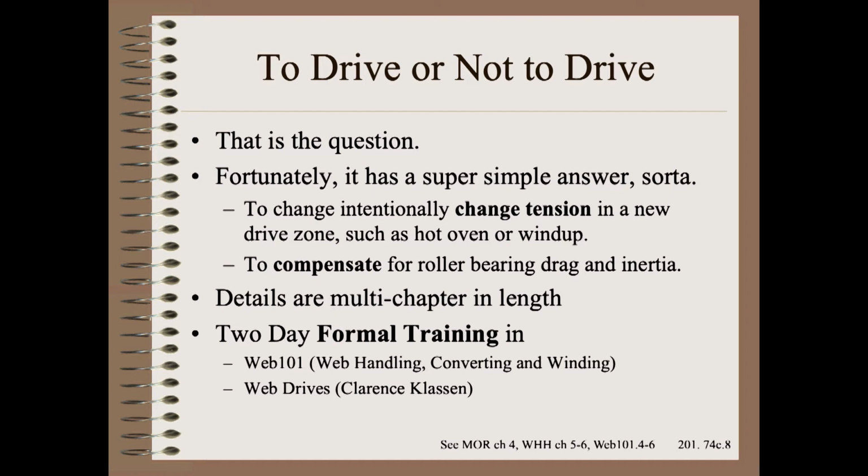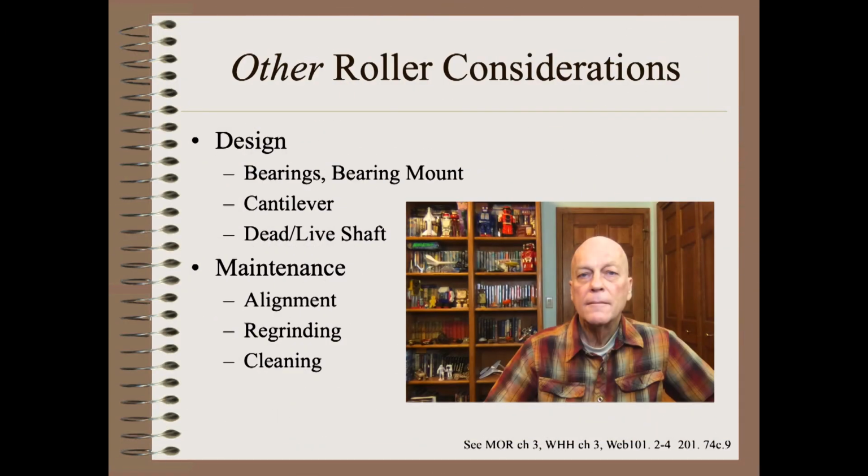You also need to consider roller bearing drag and inertia at some conditions. However, the devil's in the details, which are multi-chapter in length. In fact, it would be a super great idea if someone in your plant had formal training in both web handling and web drive control.